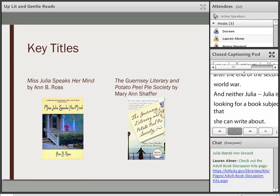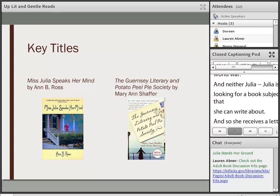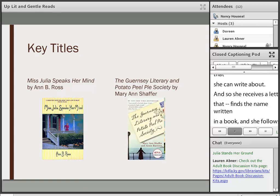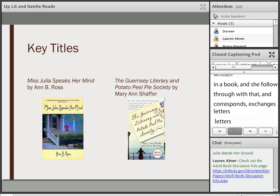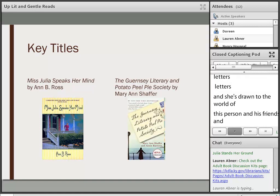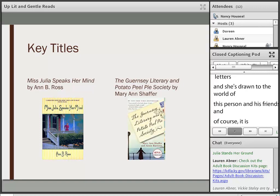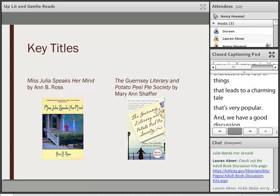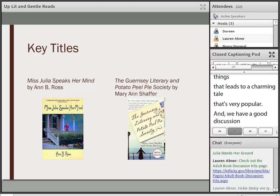And so she receives a letter that finds a name written in a book, and she follows through with that and corresponds, exchanges letters, and she's drawn into the world of this person and his friends. And of course, it's full of quirky characters and lots of things that lead to a charming tale that's very popular. And we have a book discussion kit on this title at KDLA too.